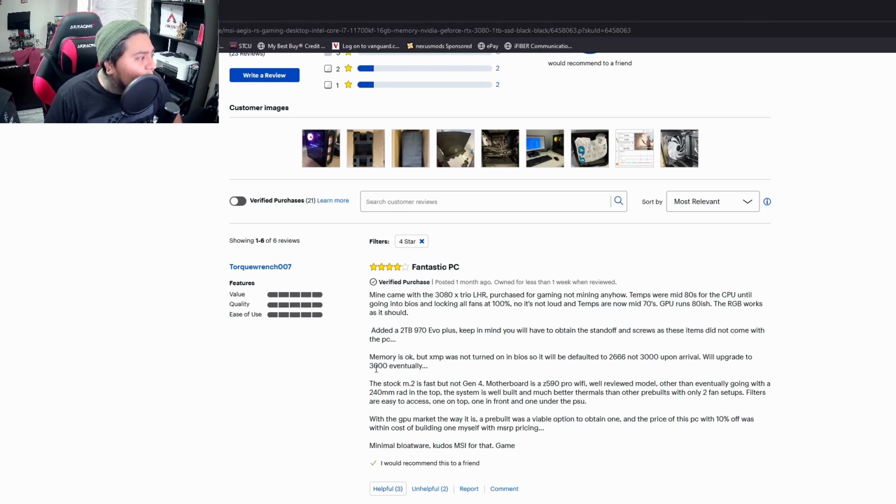Memory is okay, but the XMP was not turned on in BIOS, so I will be defaulted to 2666 and not 3000 upon arrival. We'll upgrade to 3600 eventually. The stock M.2 is fast, but not Gen 4. The motherboard is a Z590 Pro WiFi, which will reveal the reviewed model.